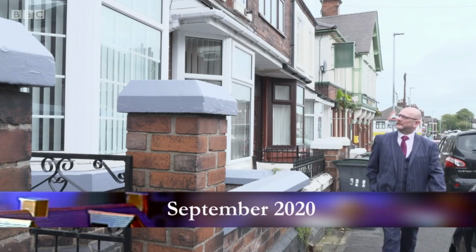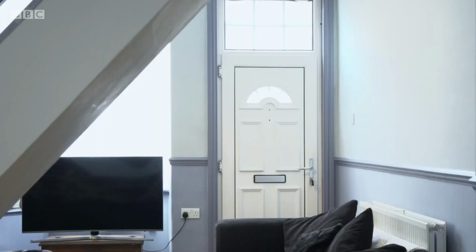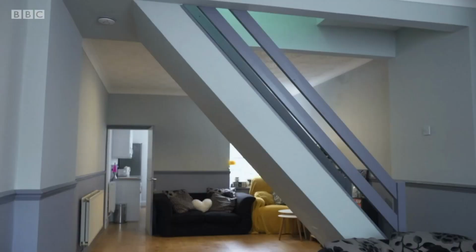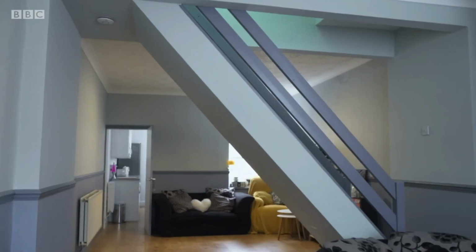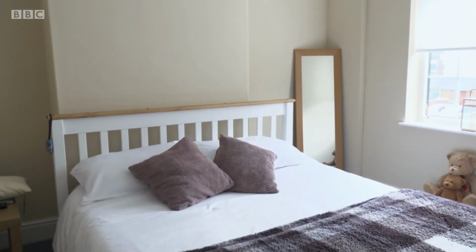Has it been worth it as they hoped? Well, we asked an agent from the auction house which sold it to come back and see the results. This is my second visit to the property, and I do feel that the buyer has made some lovely changes to the property itself. The presentation is really, really nice. I love the kitchen. I really do like the lighting. They've done a very, very nice job of it. It'd be great for any tenant just to move straight into. That's definitely proven to be the case.